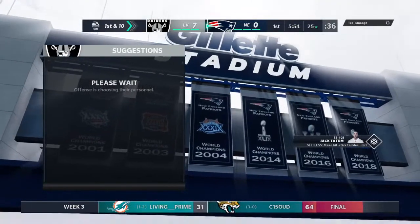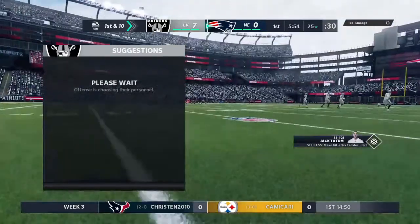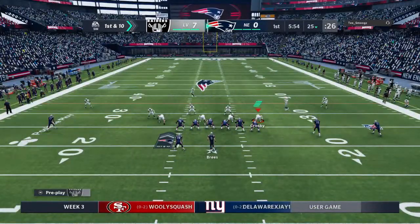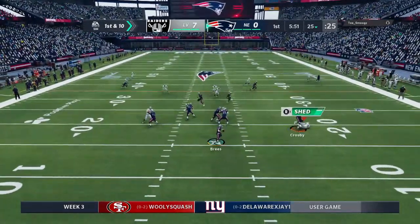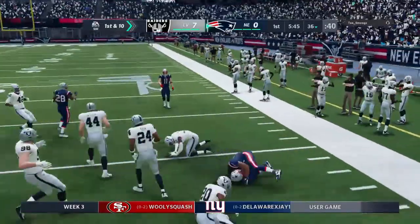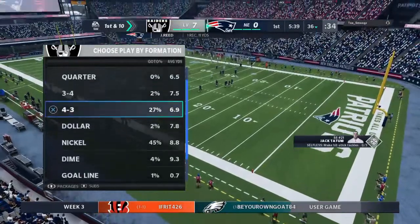Their own 25-yard line. The Pats at the line, ready to go. Now Breeze to try again after the pick six. This one complete to Jordan Reed. And they're able to get this one across the 35. The drive starting with a first down, 11 yards on that pickup.